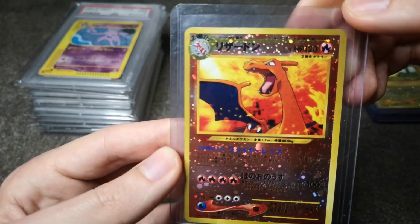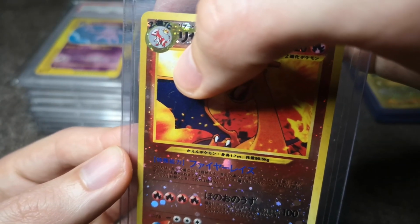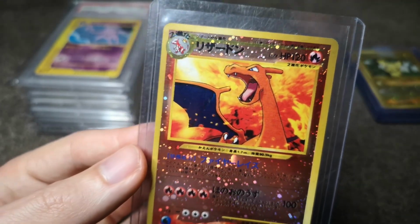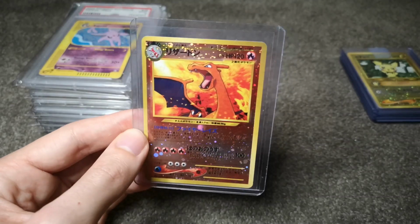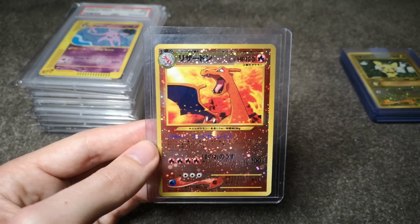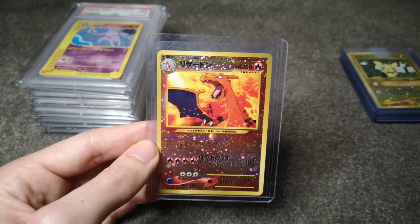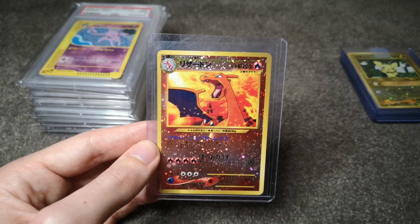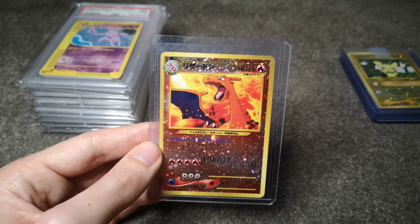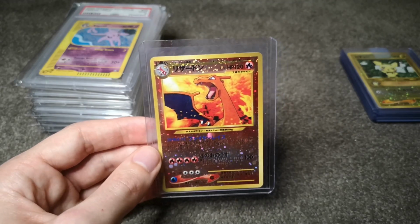There's one, I don't know if you can see it. Just there where my thumb is, in the lightest part of the flame there. There's a tiny ink dot. And I know it's barely visible, but I'm pretty sure that would get marked down by PSA. And if this is only going to get a 9, then it really isn't worth grading. So what I'm probably going to do is just get some of those One Touch Ultra Pro magnetic cases and stick it in one of those and display it without grading it.